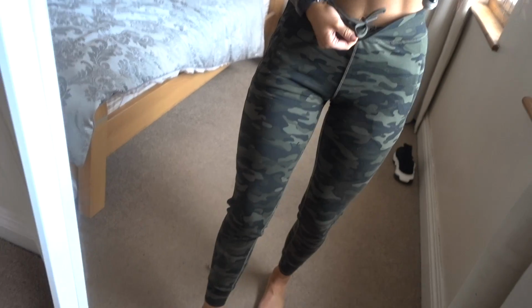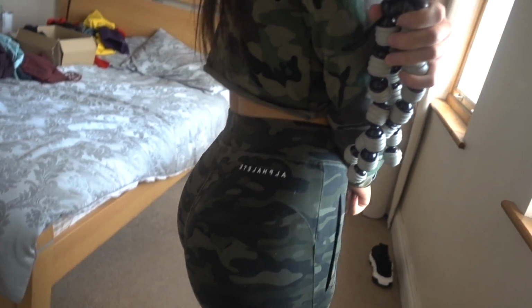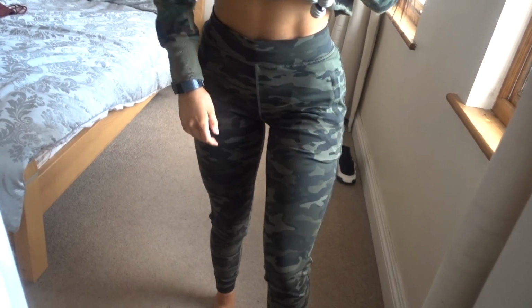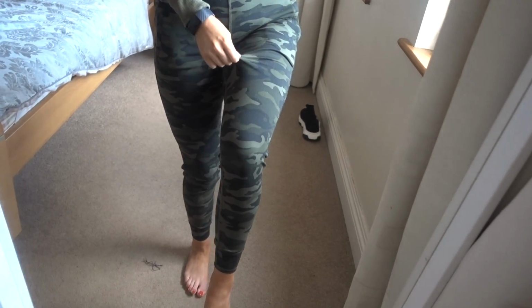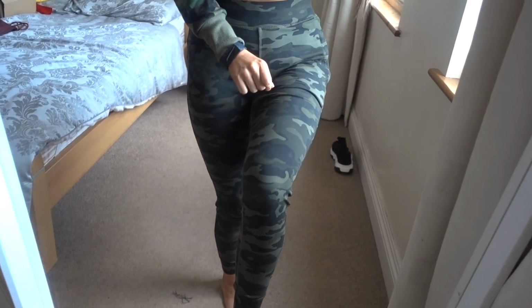As I said, the string is in here. We have the zip pocket as well. And we have the Alfleet sign there at the back. And I just think these are so sick. I absolutely love them and I live in these pants as well. They're just really, really soft and stretchy. As you can see, they're like a little bit of a thinner, stretchier material than the other joggers.